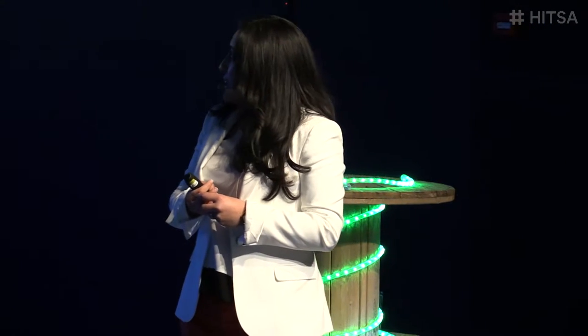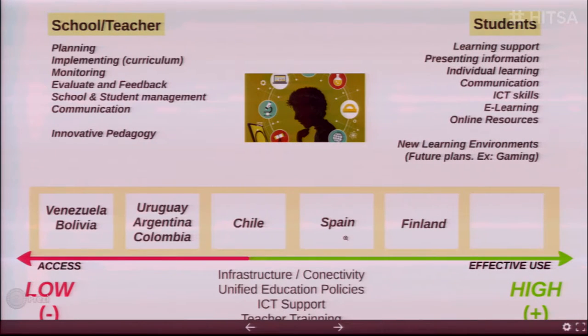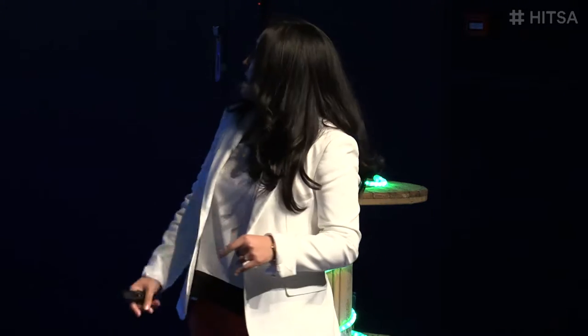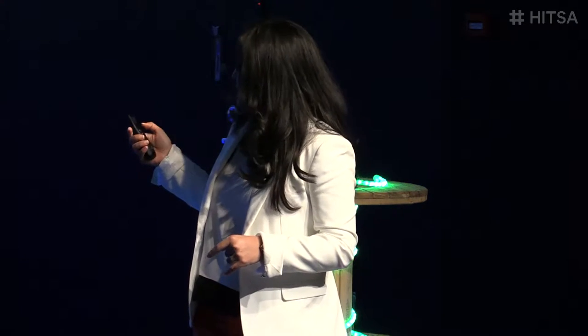And they encourage teachers to use innovative pedagogy in the classroom. And for students, they create new learning environments, like using gaming to learn. But this is the new plan. They started this plan this year because the new curriculum started in 2016. The next country is England.